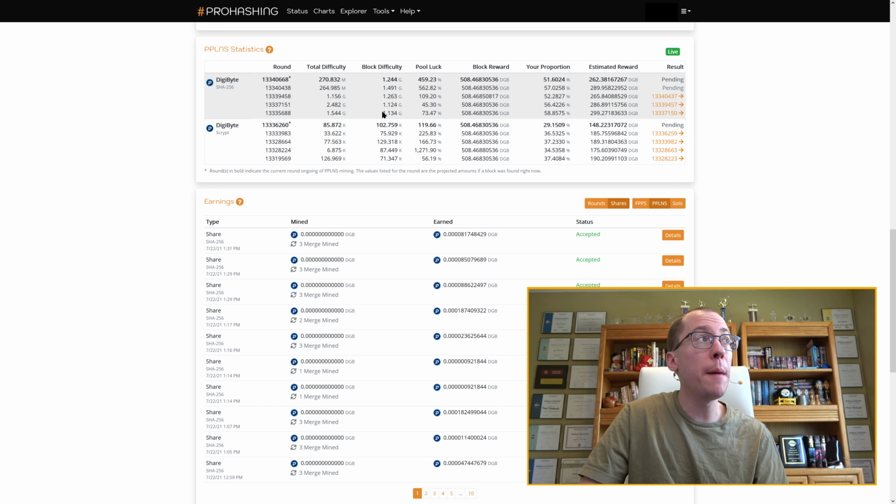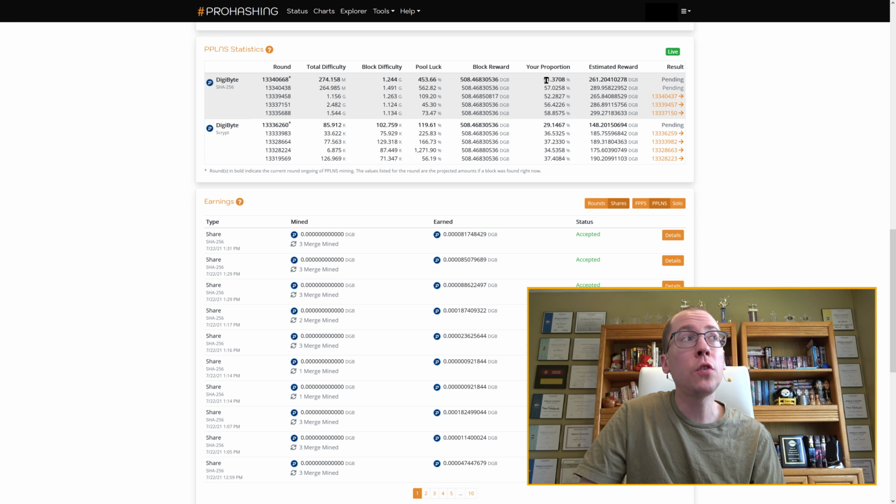It just means that of all the pool's miners right now, he has contributed 51% of all the pool's mining work. Remember, the amount of work that's been contributed towards the block being expected to be found is only about 20% at this point. And because he contributed 51% of all the pool's miners' work, he's going to receive 51% of the pool's rewards, should that block be found right now, which of 508 DigiByte is 261 DigiByte. That's what he would find if a block were found now.